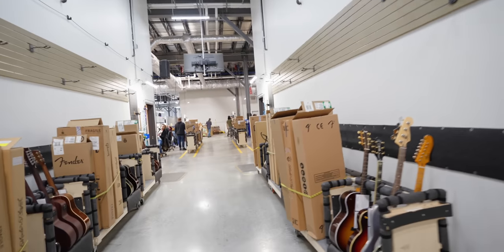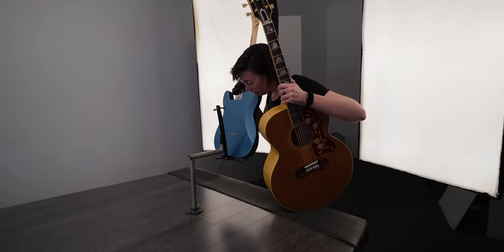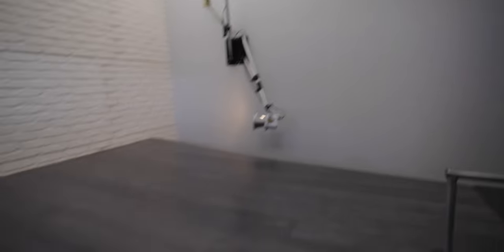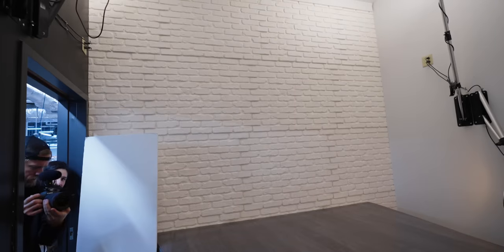Are they taking photos in here? Did I just see a flash? So this is where they set them up. These are the lights against the table and the white brick wall. Can I slide right back in here? Yeah. Sorry to bug you guys.